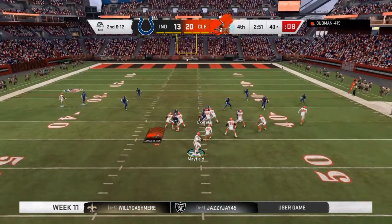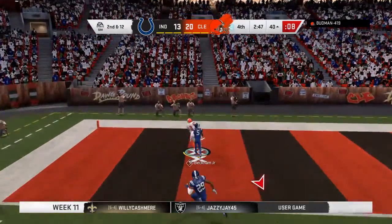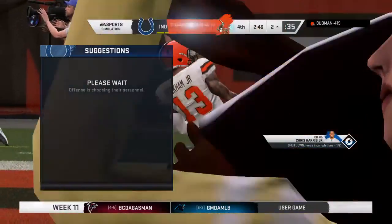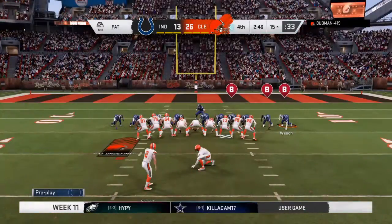Watch it. Mayfield now. He's going to look for Beckham in the end zone. And this is caught. Touchdown, Cleveland. Odell Beckham, 40 yards. And the Browns are going to tack on to their advantage.